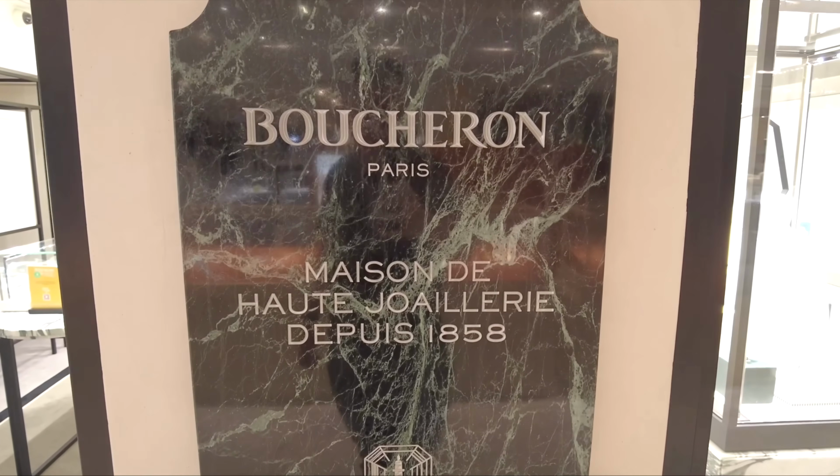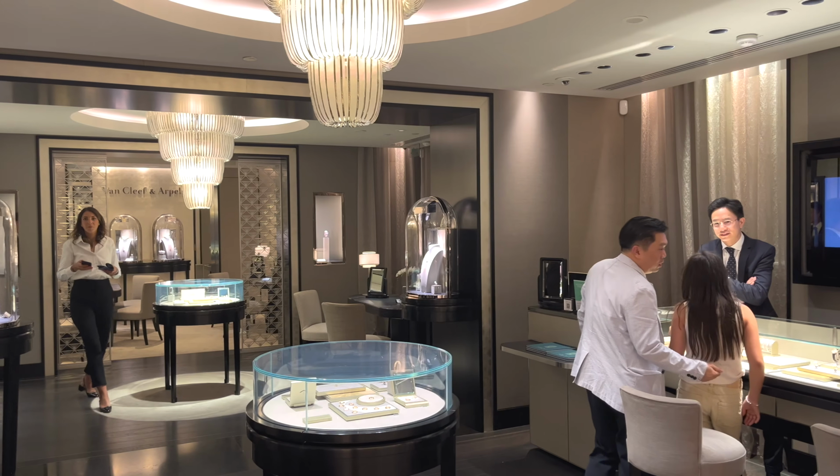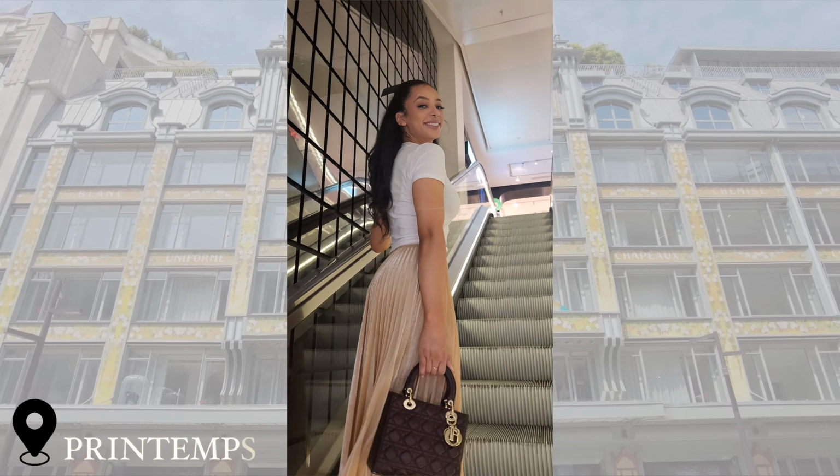and it may have closed at like 8 o'clock, but it was quite busy in the Van Cleef Alhambra store. So I decided to have a look around on the floor. The floor was really quiet, which was really nice because it felt like a bit more of a private experience. Paris can be quite busy at a lot of their luxury stores, so when you do find somewhere that's quite quiet, it's always a plus. We were greeted by a lovely lady.